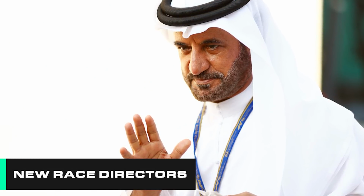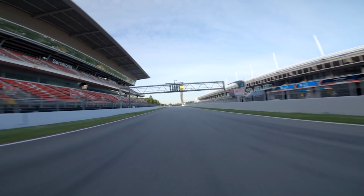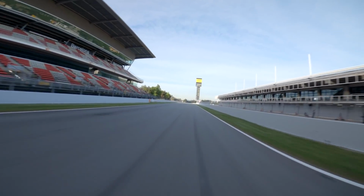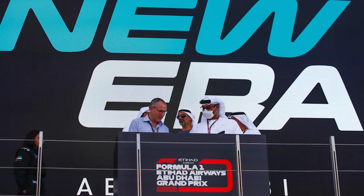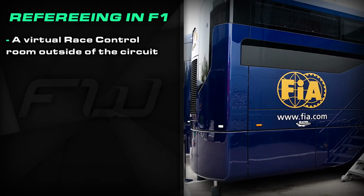First up, FIA President Mohammed Ben Sulayem has revealed a new structure of F1 refereeing which will take effect from the first test in Barcelona next week. The changes were unanimously agreed by the F1 CEO and team principals and include a virtual race control room which will be created, which has been likened to VAR in football in that it will be positioned in one of the FIA offices as a backup outside the circuit and will work in real time with the race director to apply the sporting regulations using, quote, modern technological tools.